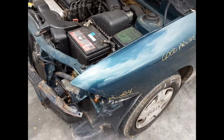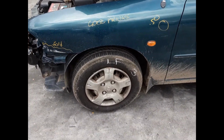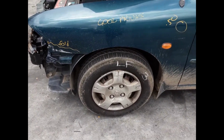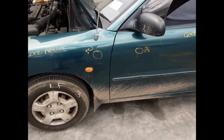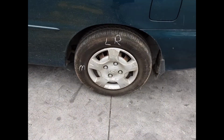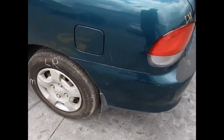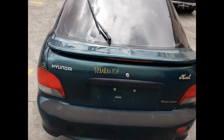We have the left guard, which has one dent and a slight fold on the front edge. Left front 13-inch steel rim with an average tyre. Left manual door mirror. Left front door has multiple dents. Left rear 13-inch steel rim with a good tyre. Left hand tail light. Tailgate appears to have no damage.